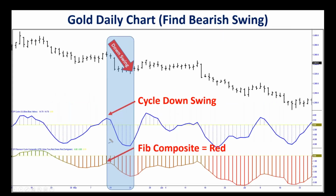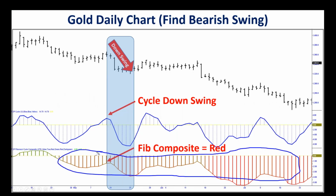So what direction here should we be looking at? Well, you've got a red and negative Fibonacci cycle composite, so that means we're looking for cycle peaks. We're looking to short the market and to potentially profit from down moves, right? So shorting, or buying put options, means we're putting ourselves in a position to profit from falling prices. So this is the opportunity.